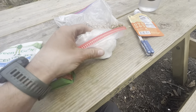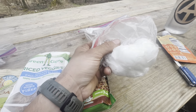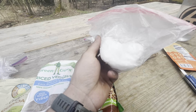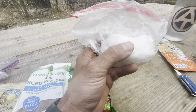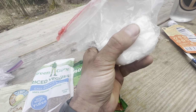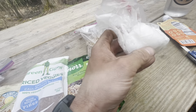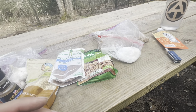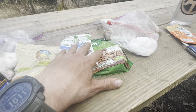I also carry, so this is actually coconut oil, I guess. I usually add it or some olive oil. Usually I add both. I'll just pinch some of this off and add some olive oil to my boiling water.